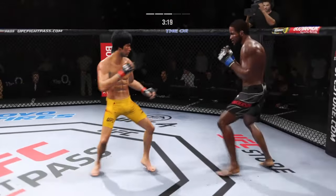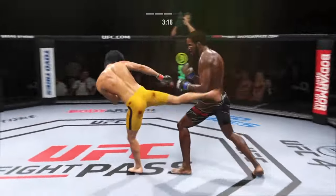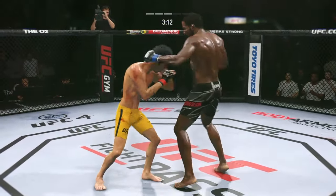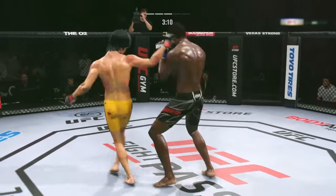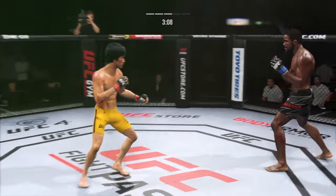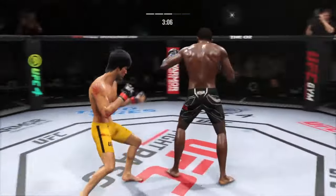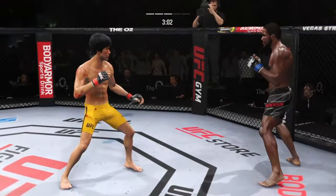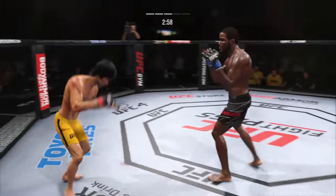Oh, nice job to slip off the center line there. His head movement has been a huge factor defensively in this fight. You should never be a stationary target, so even in the pocket, you gotta be ready to slip the head at a moment's notice. Massive head kick. Blocks the shot.